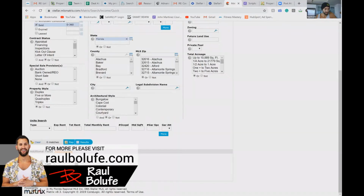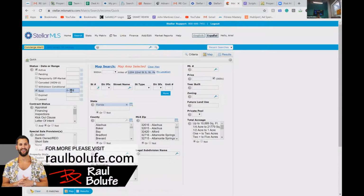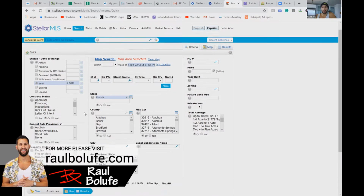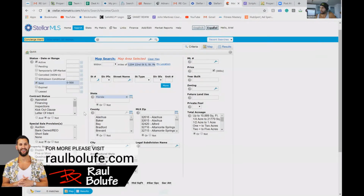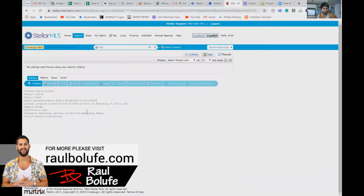I don't want to deceive anybody. However, I would consider it maybe like the shitty part of Alapata or something. It's kind of up and coming eventually. It's good rental, but it's crappy. When I say crappy, it's kind of C, D class. So there's nothing really that pops up.